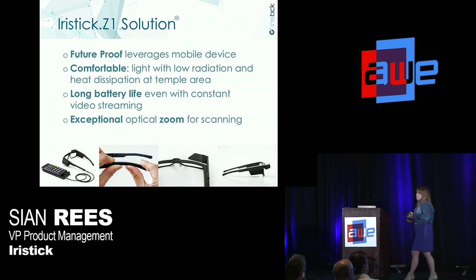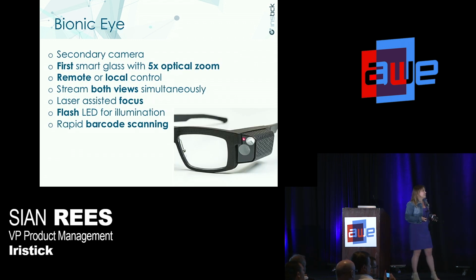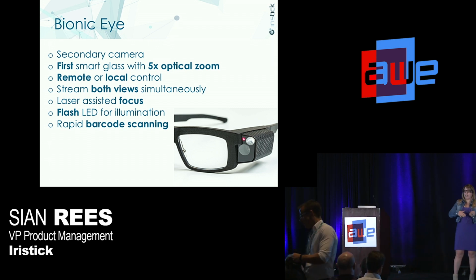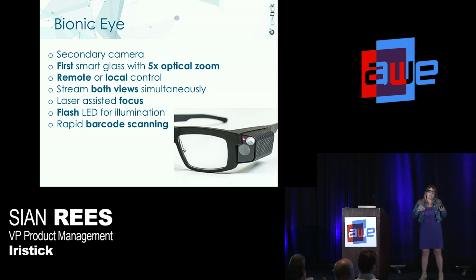And then what I'd finally like to talk about, because it's a real unique feature, is our exceptional optical zoom, our Bionic Eye. This is a second camera on the side, which gives you 5 times optical zoom, which can be controlled locally by the user wearing the glasses, or remotely by somebody working behind a desk. It streams both views simultaneously, and this can be an advantage because instead of wasting bandwidth with pixels you don't need, you can really focus on the position you want. We have a laser for that, and then you can see from far away exactly what you want to focus on. In addition, we have a flash LED. This is great for taking pictures, including barcode scanning.